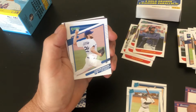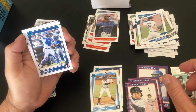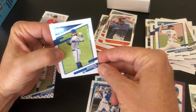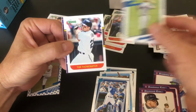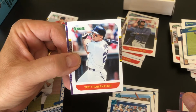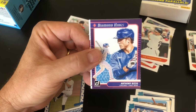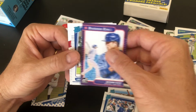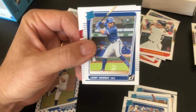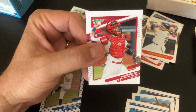We got Clayton Kershaw. Nice. Leather Diamond Kings. Miguel Cabrera. Rated rookie. Sam Huff of Texas. What we got here? And we got Bo Bichette. Second year card. Nice. And Jim Thome. Nice. And Diamond Kings, Anthony Rizzo of the Cubs. Got another rated rookie, Randy Tavares. And our last card, Yadier Molina.